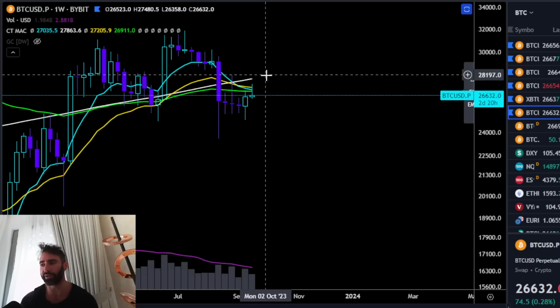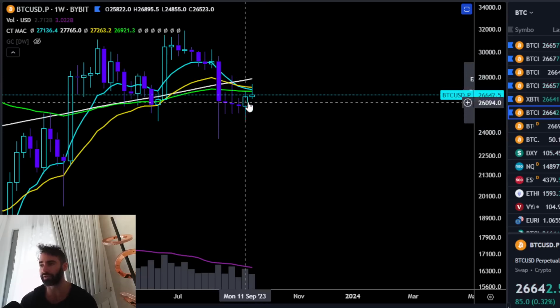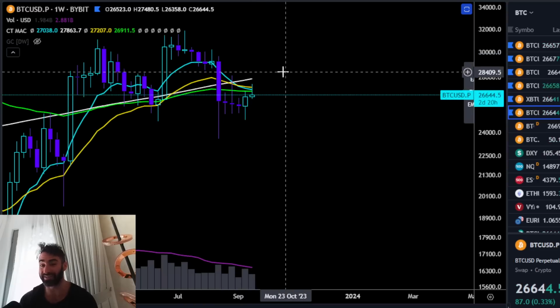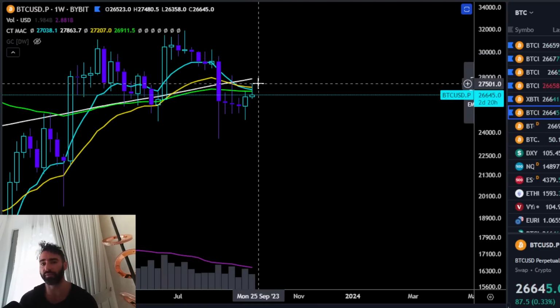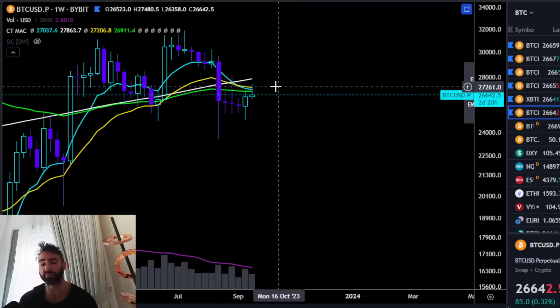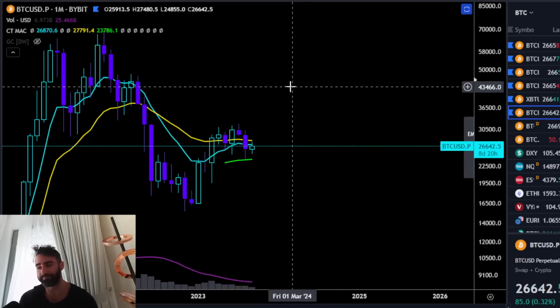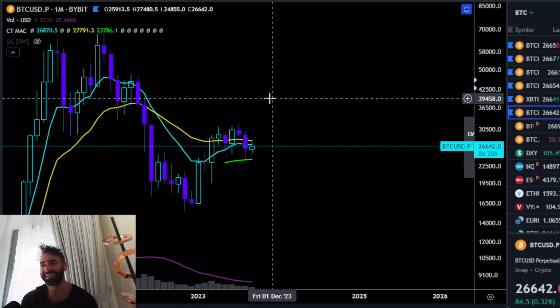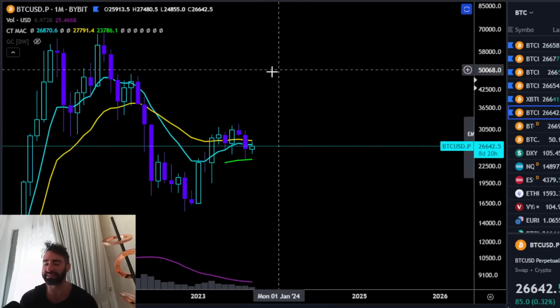I highly doubt Bitcoin's going to break significantly to the downside in September, just like I kind of highly doubt that it's going to break out to the upside here too. I think it's very likely we've already seen the high for September, and now it's just range time yet again. Actually, speaking of, just looking at the monthly, not much going on there. So I'll leave it at that.